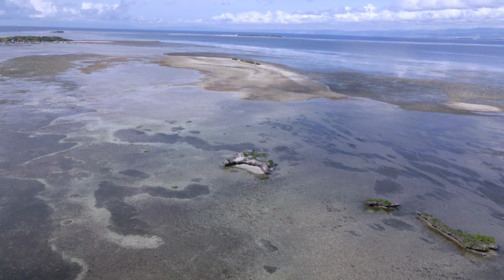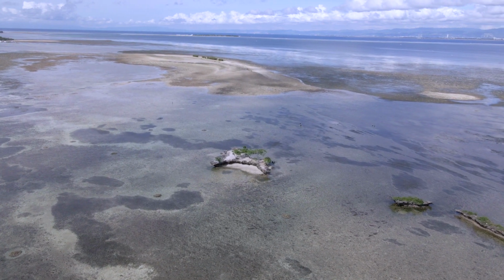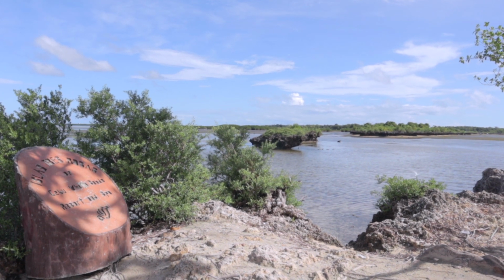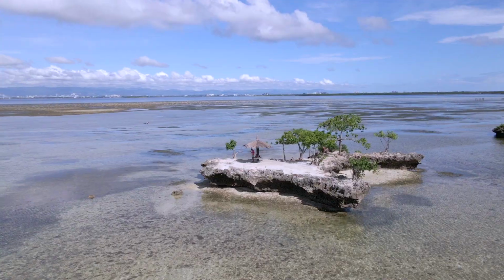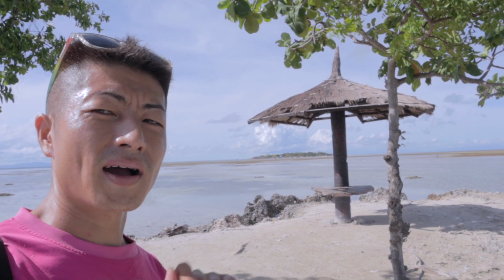I'm kind of wondering how to get up. It was not that difficult to go up actually, and I found the name of the island there. Seems like this island belongs to Cebu White Sand Resort. I'm not sure if the hotel is still in operation or not. So now I made my way to this island, and then this one right here is the Caohagan Island.